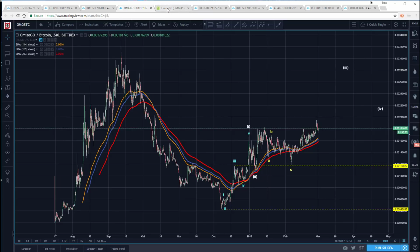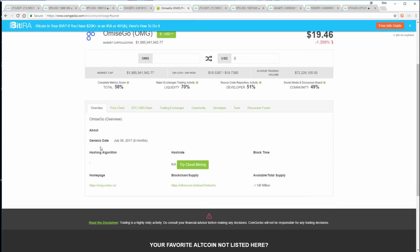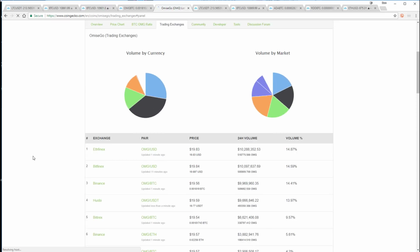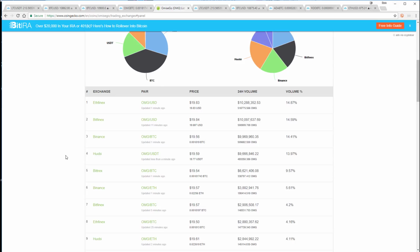Now, just to be consistent, as I like to do, even though we've done this coin before, we'll come over here to CoinGecko, and you can see this has been a pretty strong project, been around for 8 months. Good scoring here. We're pushing $2 billion in market cap. We go over to see where it's trading. It's interesting, it's spread pretty evenly: dollar tether, Bitcoin, Ethereum, and a pretty good spread amongst the exchanges. Most of my members are trading it on Bittrex, so that's where we're going to look at it.